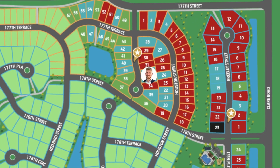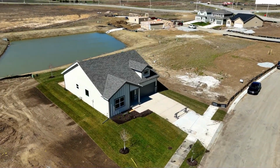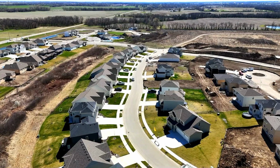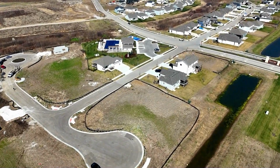Up next, we're headed a few streets back into the Meadows neighborhood of the community and take a look at this one. Behind us is by far one of my favorite parts of the community. You've got water features in several different areas. So you've got one in the Meadows, you've got a couple in the Estates, and a lot of these homes have green space between them and the home behind you, which means you've got a little bit more privacy, and it makes the lot feel quite a bit bigger in terms of depth.